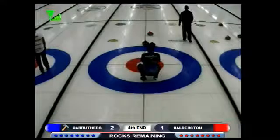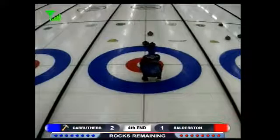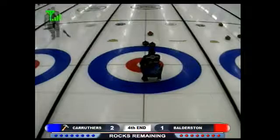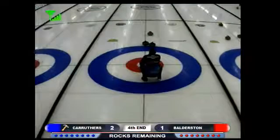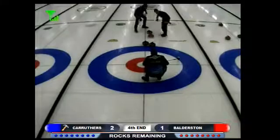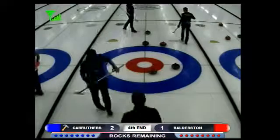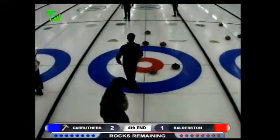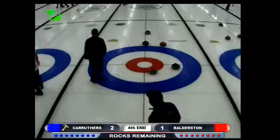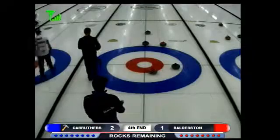You want to take the end? You like the end? Okay. Whoa. Wow. Beauty, Dirk. Real good curl shot there. Set the shot just a touch. That helps. Still some stones up front though for Team Balderson to come around. So I think they're still pretty happy with the situation, but definitely a good shot there.